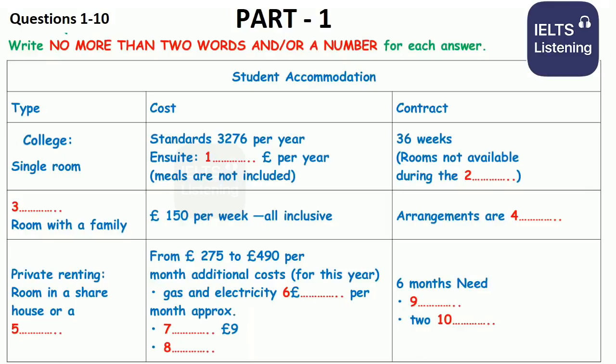What about finding somewhere to live off campus? Yes, you can rent a property in town privately. You might want to rent a room in a shared house. You'd have a room of your own and share the kitchen and bathroom with other students. What about if I don't want to share? You can get what we call a studio. They're often quite small, but they'll have everything you need. Right. How much would those two options cost?